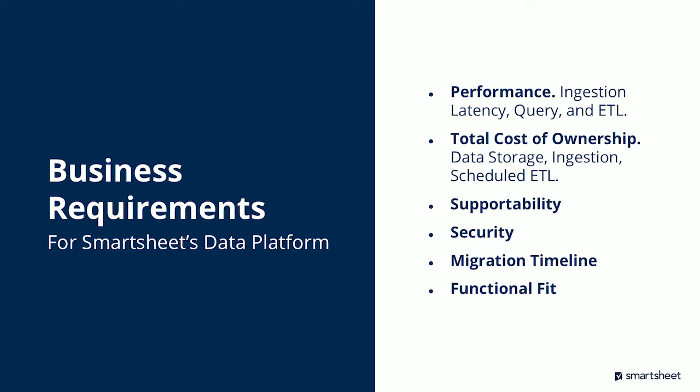And I think functional fit is the most important, because even if we build out the coolest pipeline and the best data platform that uses the coolest technologies, if it doesn't fit the needs of me and other analysts at Smartsheet, it's just not going to be utilized, and it'll be utterly useless. So there was a lot of work done on the Smartsheet side to be able to satisfy all these requirements for our data platform.